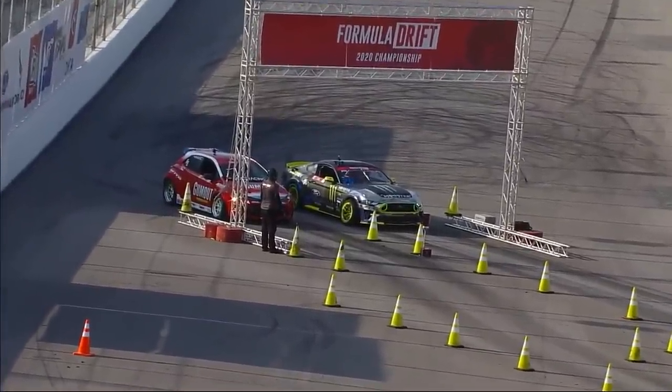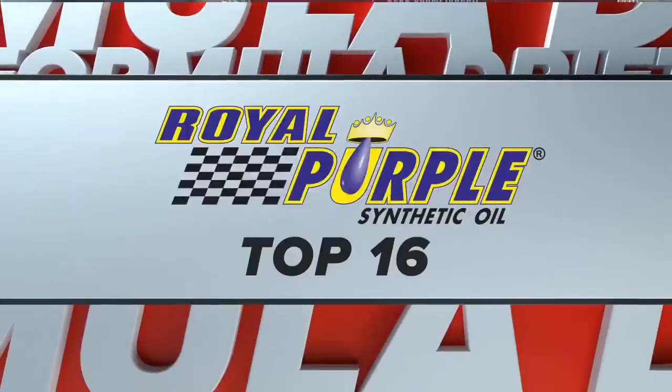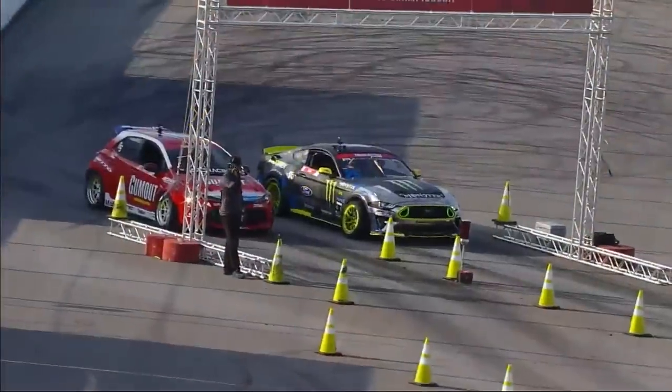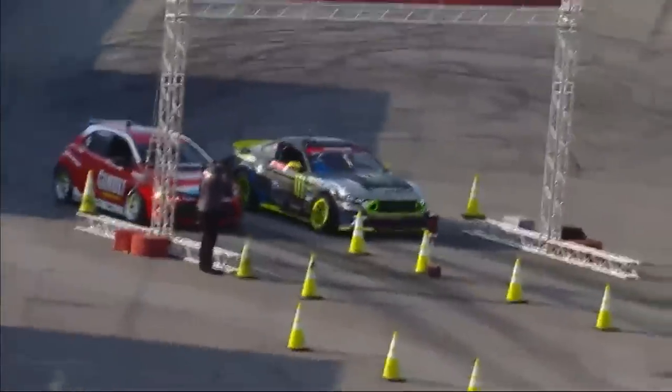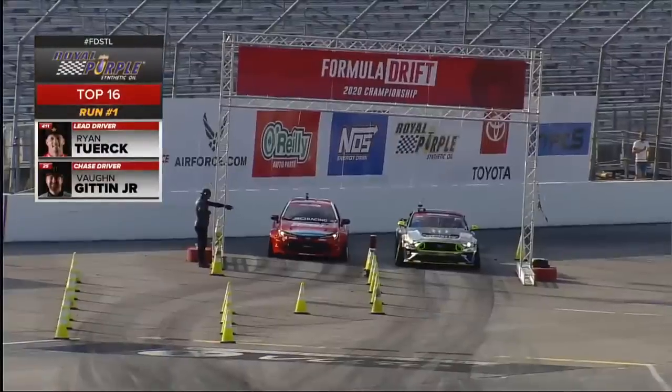All right, we are back at the action on the start line. The Royal Purple Top 16, Ryan Turk and Vaughn Gittin Jr. And again, both these guys, veterans of the sport. Vaughn Gittin Jr. day one. Ryan Turk, of course, he turked himself. He was just a little bit late than 04, but still day two OG, let's call him that.